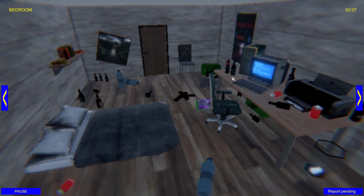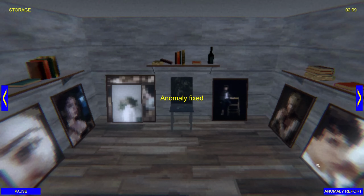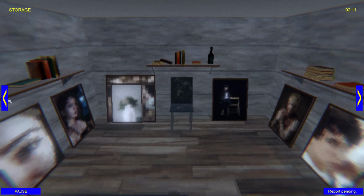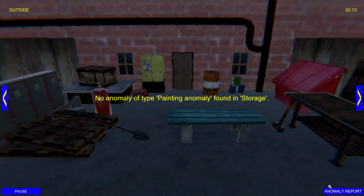Has that thing over there been like this before? Can't tell with this room. It's too cluttered. Is this different? This maybe? Don't know. Storage. Storage. Why not? Okay, that's there. What are those even? Wait, what is this? That pipe thing? Has it always been there? Help?